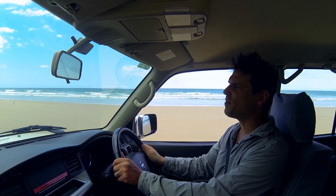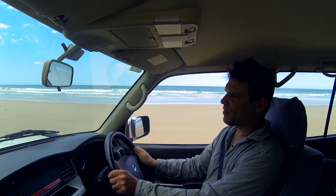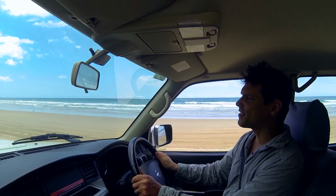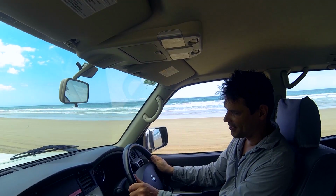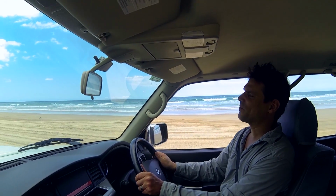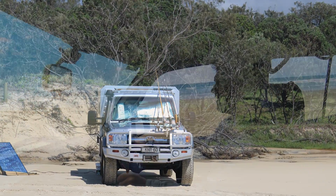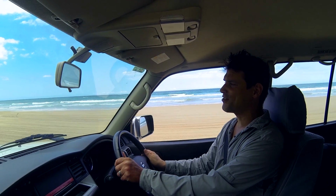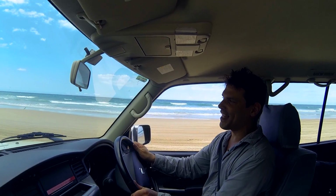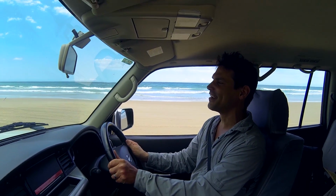We have about 15 miles of driving on the beach to do, and there are a couple of firsts for me right now. One is this is the first time driving off-road in Australia. There are a few firsts. This is my first time driving a right-hand drive vehicle, and that feels plenty strange, but I'm in the right environment for doing that for the first time right now. Can't really mess it up on the beach.